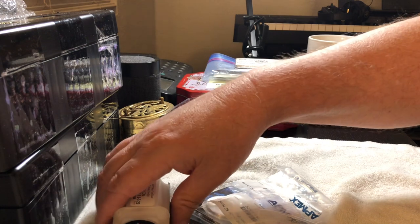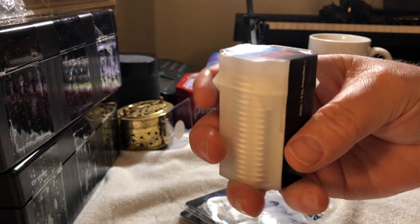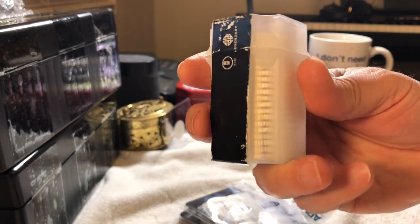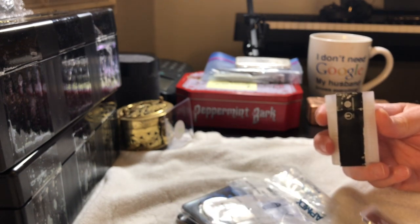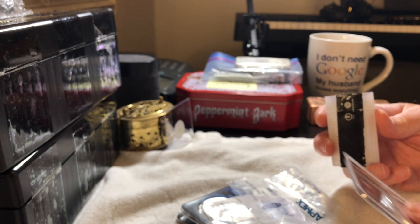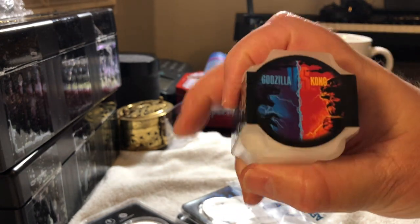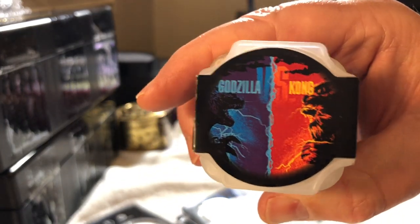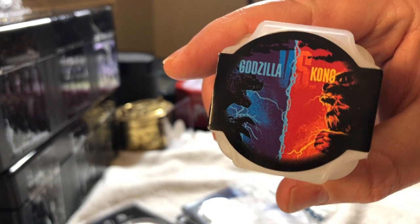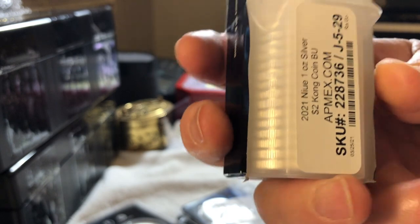One of the things that appealed to me is I kind of liked the holder. So that is how the 20 coins, 20 rounds, I think these are rounds, hold on. Oh no, this is actually a sovereign coinage. But they come in these little tubes with these graphics on them. The King Kong versus Godzilla. Please let me know if you saw the movie. I have not, but it looked pretty cool, and I think it was the number one grossing movie. Everybody went back to the movies.